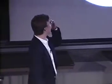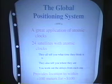Okay, I actually have only 3 more slides. The last thing I'm going to talk about is probably the pinnacle of applications for atomic clocks. It's called the Global Positioning System, or GPS system. And it was envisioned in the 1970s. The design was basically fixed in '73. And it's an amazing system.